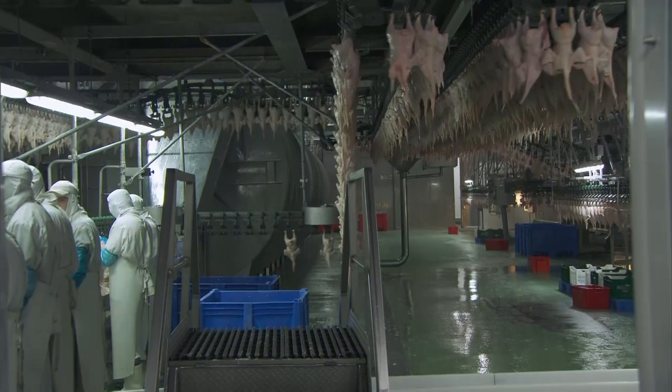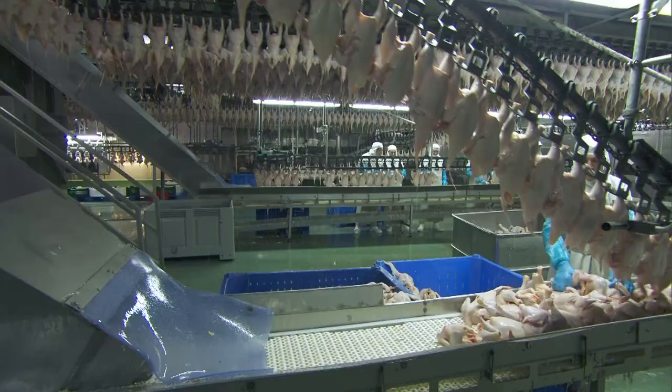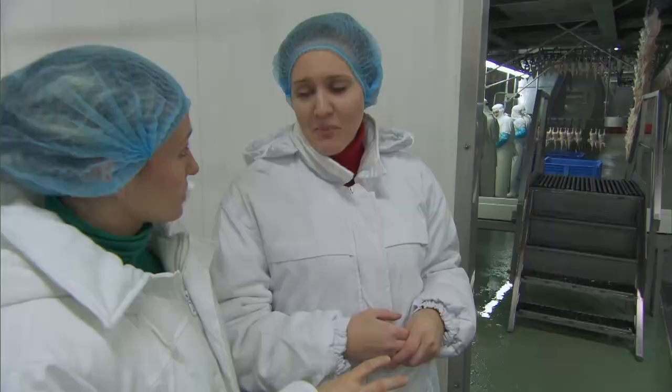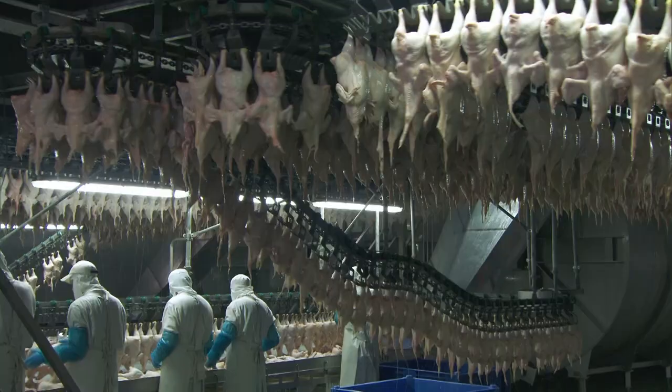Plenty of chickens. I've never seen anything like it. There are 44,000 heads. 44,000 heads. And is that the amount you'll process in one day? This is the line capacity per hour. 44,000 an hour, so that's 500,000 chickens in one day. Yep.